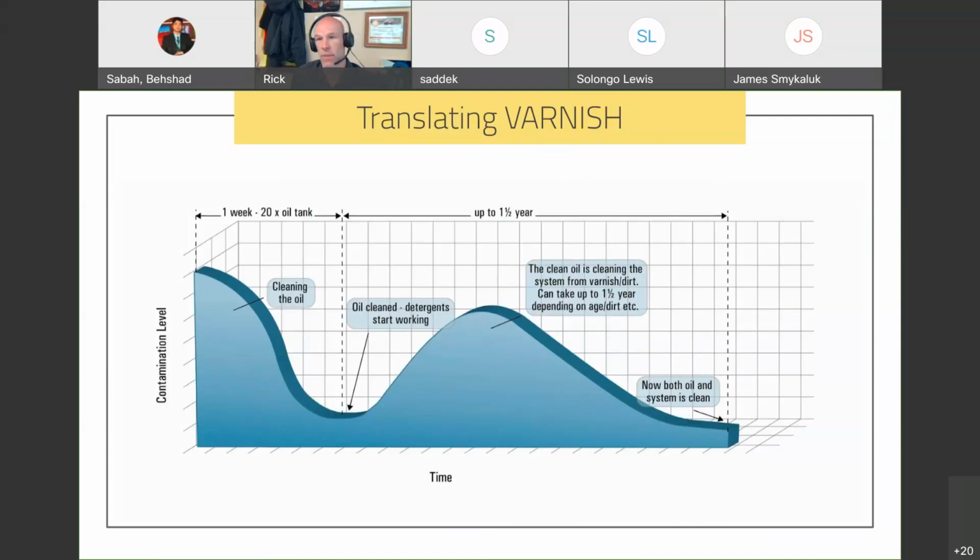So this is a graphic showing a cycle we often observe due to the cleaning effect. As a system or a strategy takes the varnish out of the oil, there is an equilibrium that is always at play. When varnish becomes plated out in a system, it achieves an equilibrium state with the varnish that's in the oil. So when you take the varnish out of the oil, that's going to take varnish back off of the system that's been plated out and bring it back into the oil.